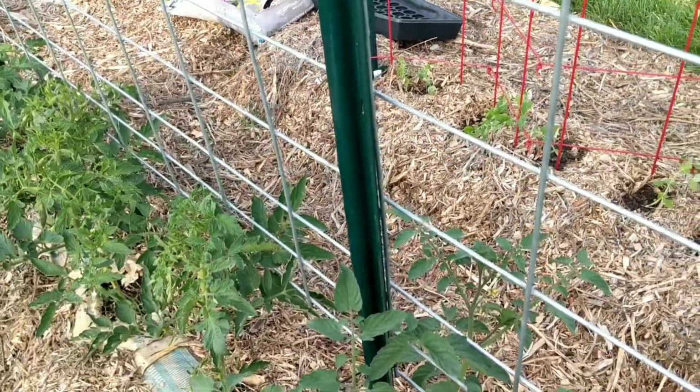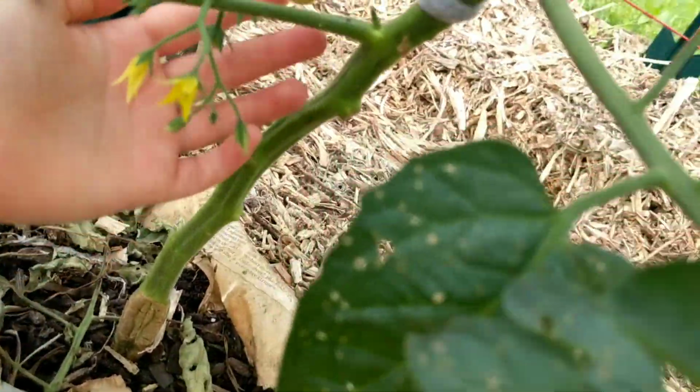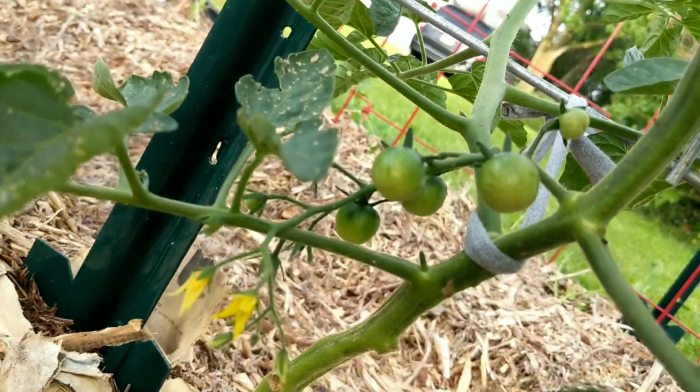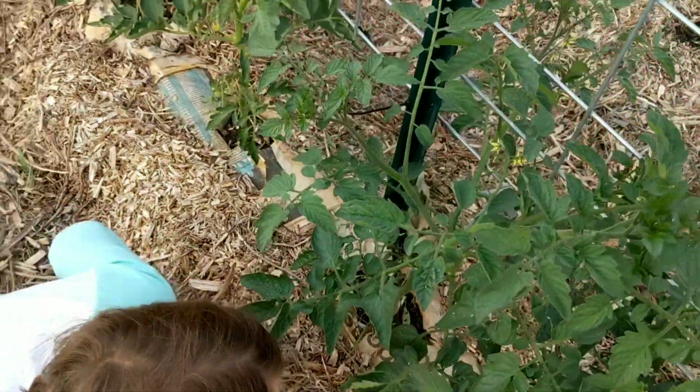These are forming some tomatoes pretty quickly. As you can see, there's lots of tomatoes down here. Yeah, and look at that. Oh, little baby. Cutie babies.